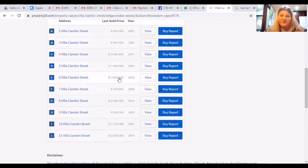So there was a 3.25, but the market right now, so these guys are trying to get even more than that. And I don't think that they're going to get it. I think they made it 3.35 so that the agent can get the 100,000 commission, and they based it on the top price over here. Right? So even the street, 2014, 2017, 2.4.